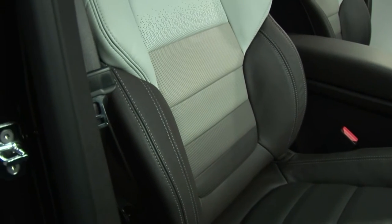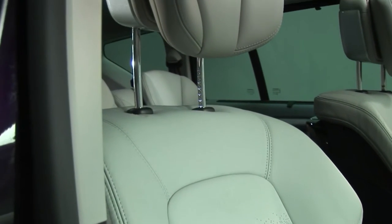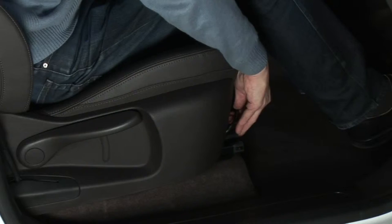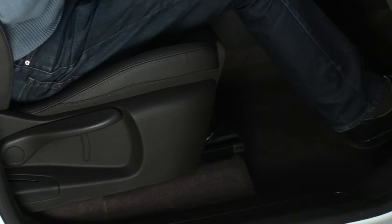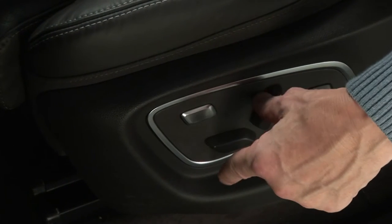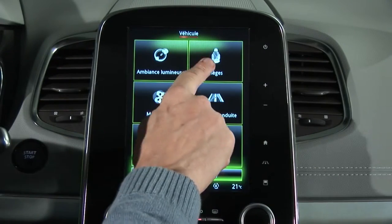The new Renault Espace offers high comfort front seats with a particularly contoured shape and larger headrests. Depending on the version, these seats are manually adjustable or can be adjusted electrically by means of buttons on the side of the seat. A switch gives direct access to the seats menu on the multifunction screen.